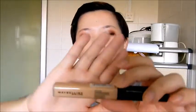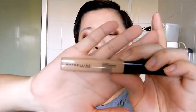Now we are going to move on to concealer. For concealer, I didn't really get any new ones except for this concealer from Maybelline. It's their Fit Me Concealer, and mine is in the shade number 10, light. So we're going to try this concealer out today, because I think it was quite popular on the internet a while back. They are famous for their Fit Me foundation, which honestly I don't really like. I actually gave that away to my sister, so I do have high hopes for this concealer.